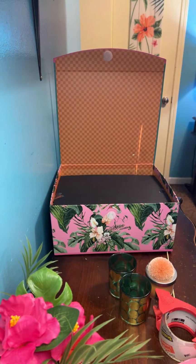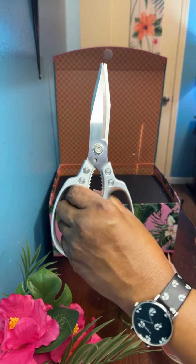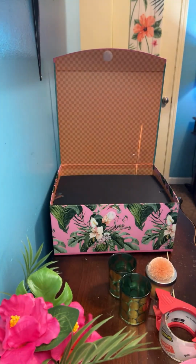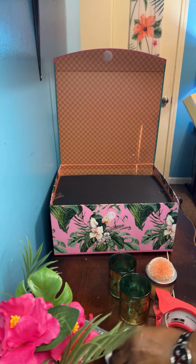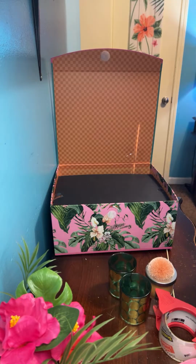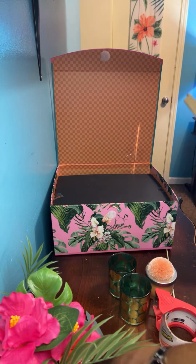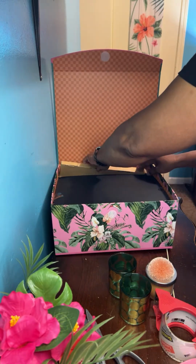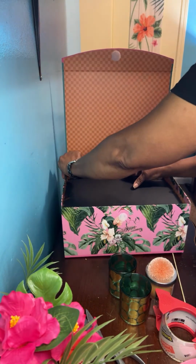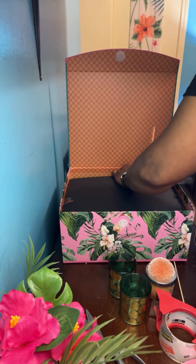Cut a little bit more off. Let me get my big scissors. These scissors here, y'all, these scissors don't play. I think I spent about $20-something on these scissors. I got tired of buying those cheap scissors, and in two weeks they're not sharp. They get dull too quick. I got tired of that. So I had to invest.